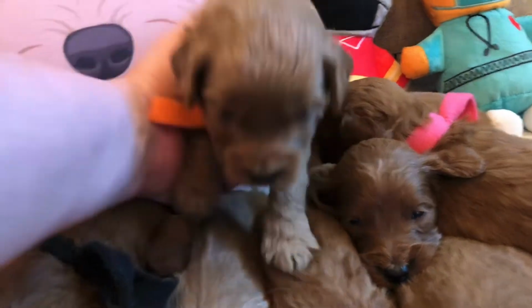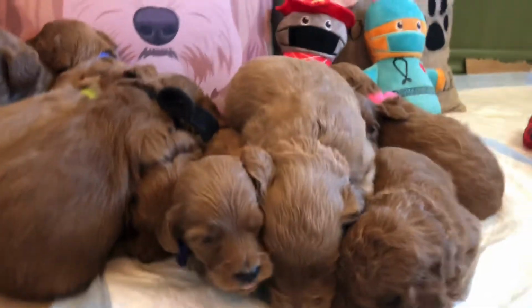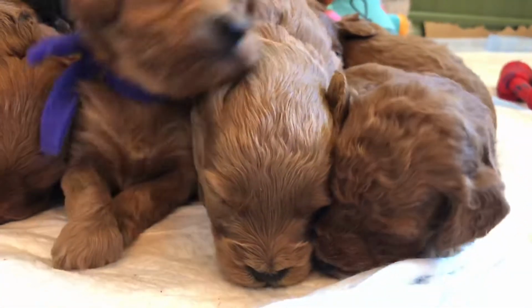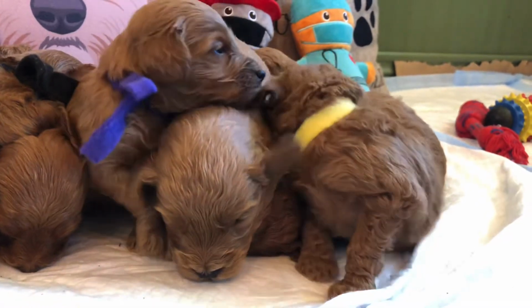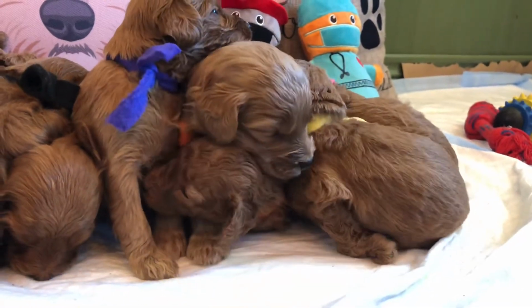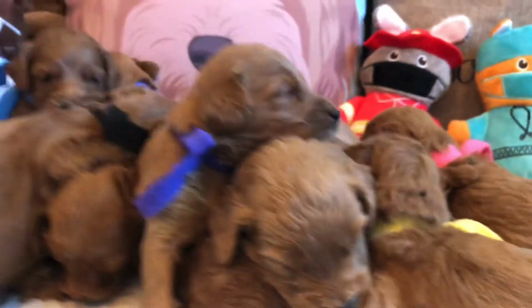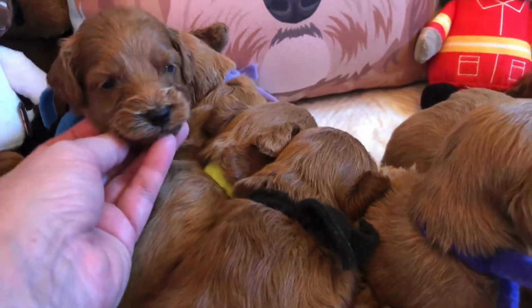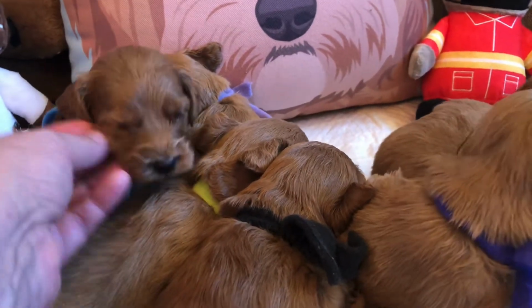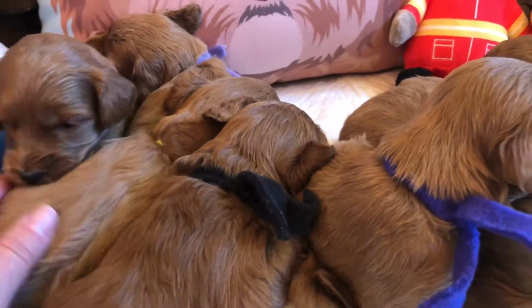When they're like this, look at them. But this is week 3. This is what they do at week 3. Look, you can see the difference in that curly and that wavy coat. Oh, look at you. See, we're just precious, aren't we? So sweet. Oh, I just love Lily's babies. See, we're pretty. All right, guys. This is a full litter.